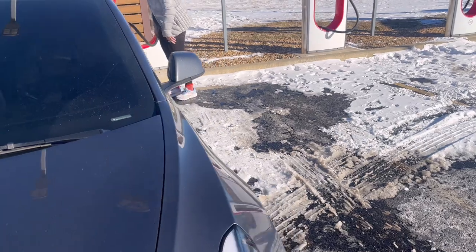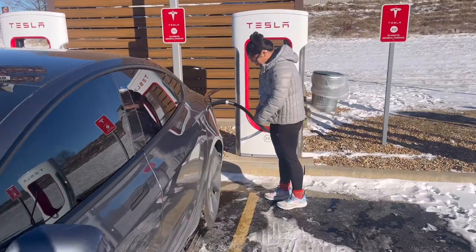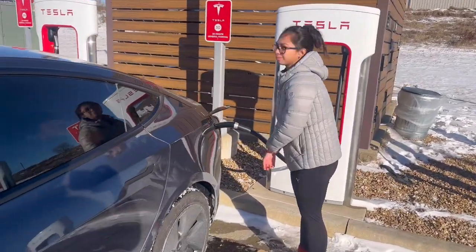And how reliable were the superchargers, do you think? We didn't have any problems until we got into Illinois. The rest, from Vegas to New Mexico, New Mexico to Oklahoma, and Oklahoma to Illinois, we were fine until we entered Illinois.